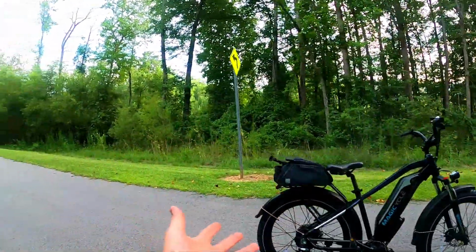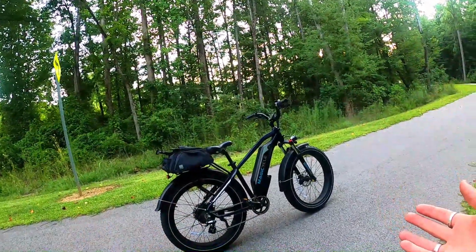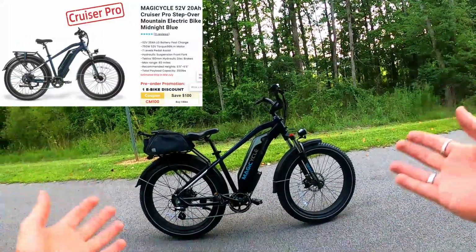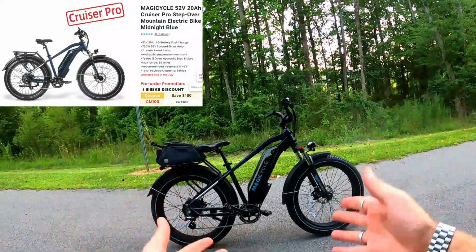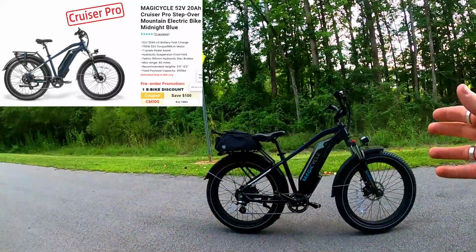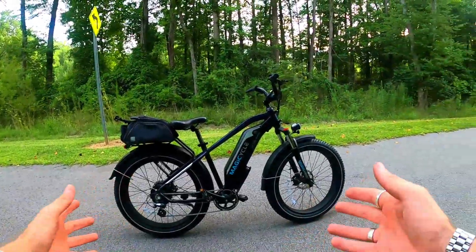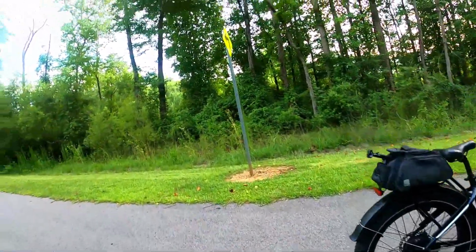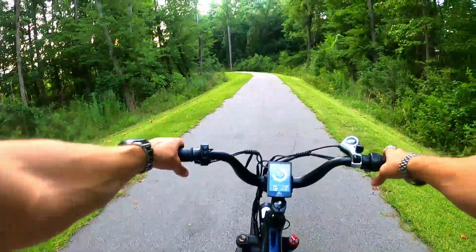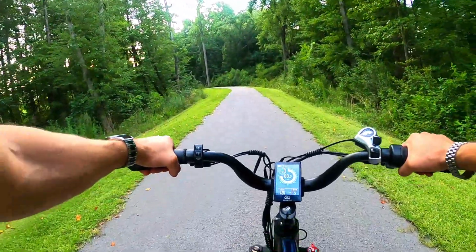And if you're not following Magicycle, they've recently kind of upgraded this bike. They sell the Cruiser Pro now, which has hydraulic brakes instead of cable, a bigger battery. I think it's 20 amp hour instead of like 15. It still has a 52 volt system, but it has a bigger motor. Well, not bigger, but more powerful, I guess. It's torqueier. This one's supposed to be like 86 Newton meters, and the new one's like 96 Newton meters. And I don't know if there's any other changes. That's kind of all I saw when I glanced at it. So they've taken this beast and they've made it even beastier. So that would be interesting to get on that.